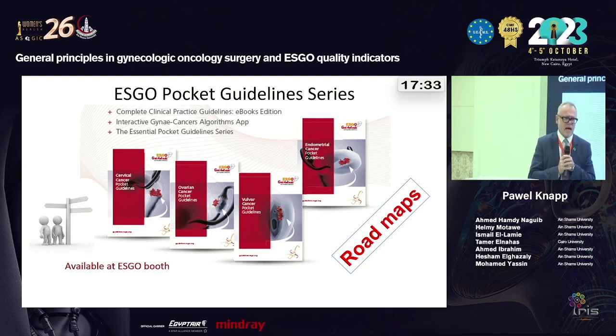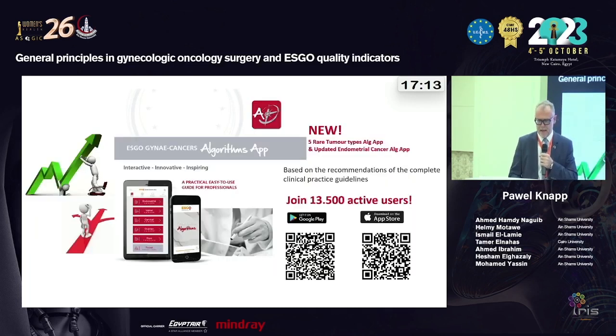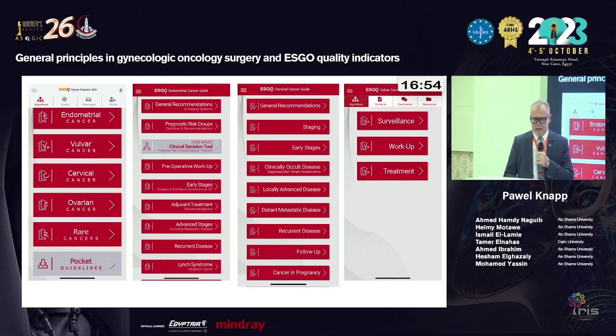Talking about principles in gynecologic oncology, it's very important to have a roadmap. As you can see, ESGO produced a lot of guidelines. That's a European standard, and I think right now a worldwide standard, which is very easily accessible from the ESGO website. But what we are talking about, and how we can underline these principles, is a very new, interactive, innovative, and inspiring system using an app. We can discuss later whether it's useful or not. But let's do a very short overview of these guidelines in endometrial, vulvar, cervical, ovarian, and rare tumor cancer.